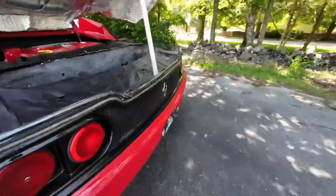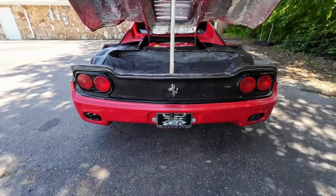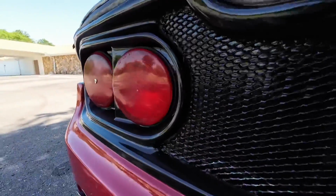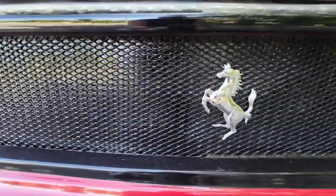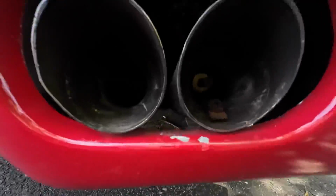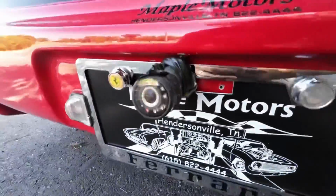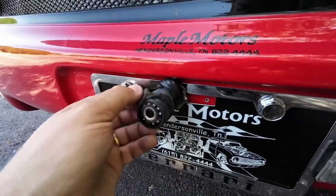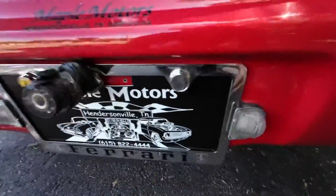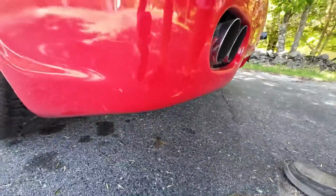Let's check out the back. I think they did an awesome job on the back of this car. Corner there could be better. Chip below the exhaust. A little scuff here. Assuming it had a backup camera, but they put a ton of tape around it to hang on to it. Probably didn't want to cut a hole back there, especially after putting this kit on. Scuffs.